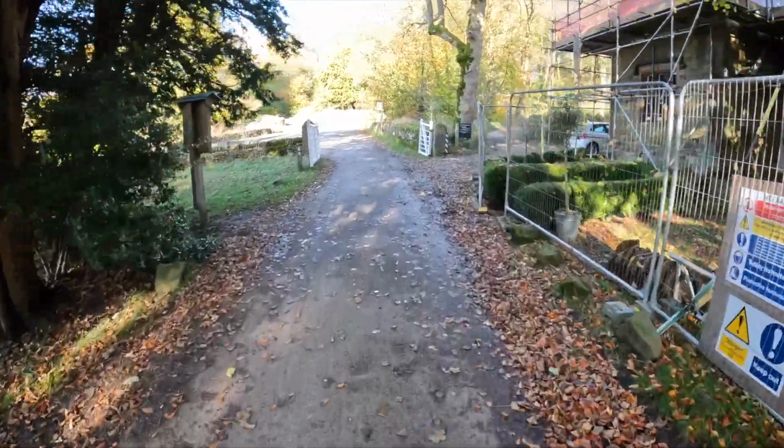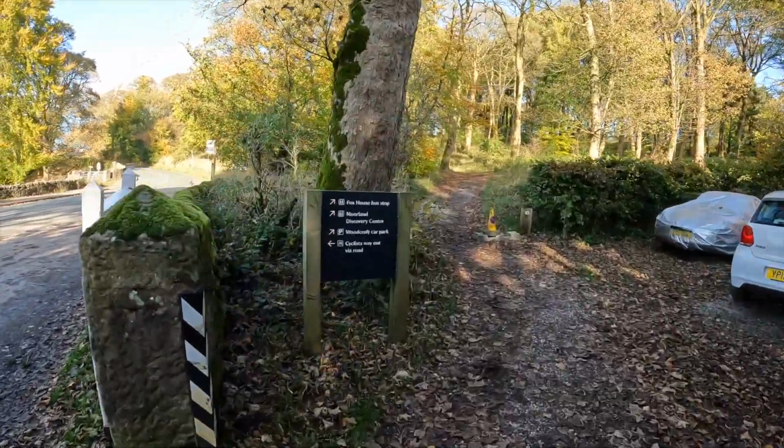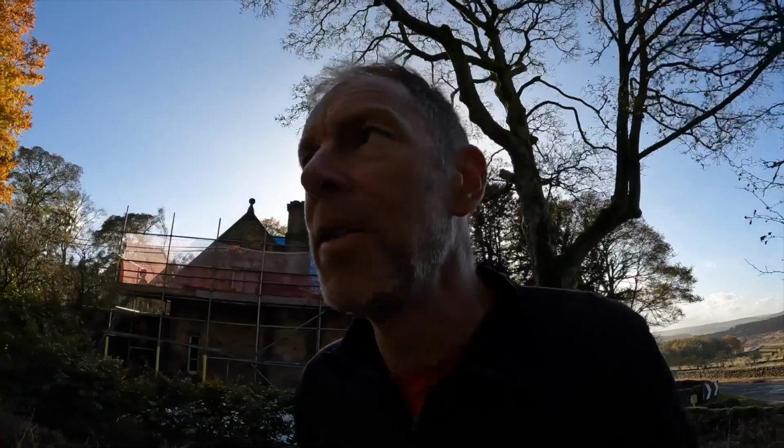This way back that I've taken is great if you've parked not in the car park, maybe at the Fox House. I am just going to turn right up here. This also takes you to the bus stop. At the top of this little track is the pub, the bus stop, and a few other little spots to park.